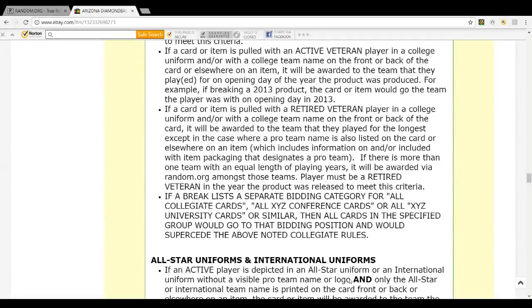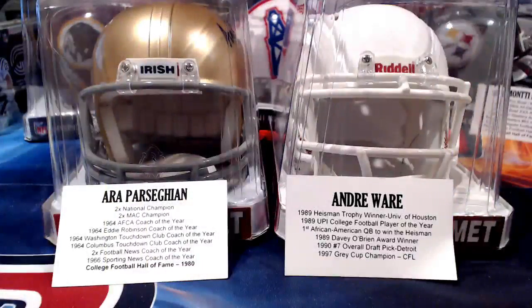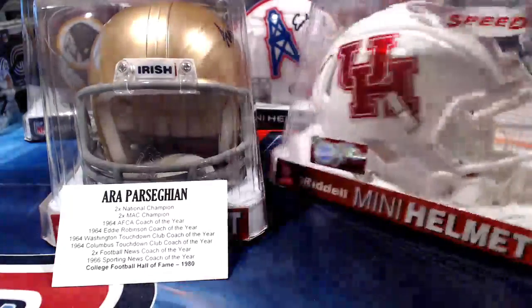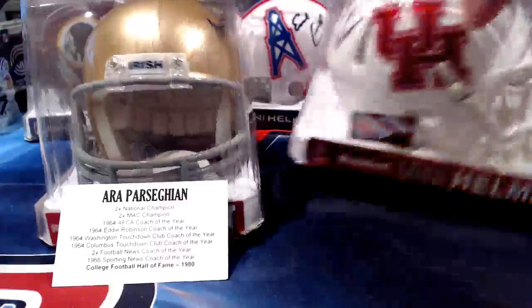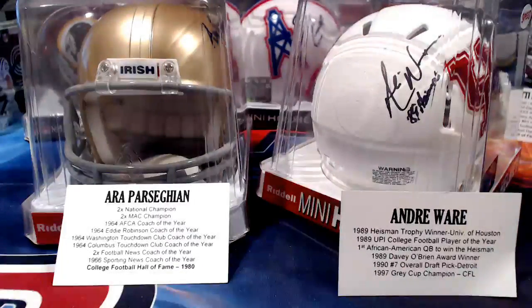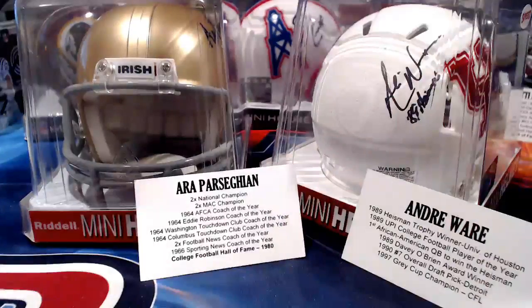Okay, so Andre Ware appears to be always for the Lions. So that means he played only for the Detroit Lions. So this Andre Ware collegiate helmet is going to the Detroit Lions. And then that's going to bring us over here to this guy, whose name I cannot pronounce. So we've got to look him up now and see where that one is headed.